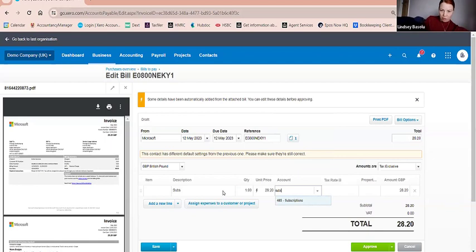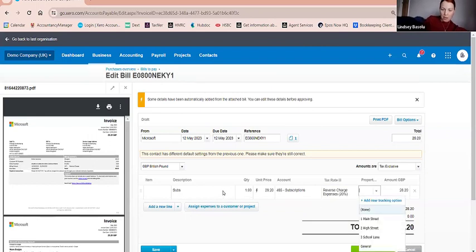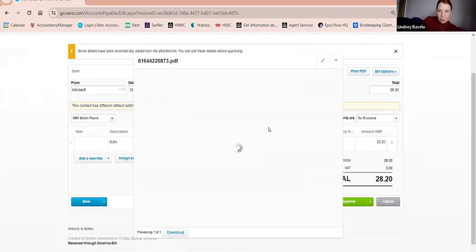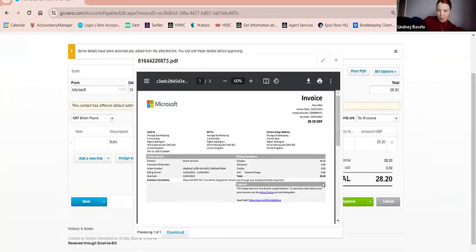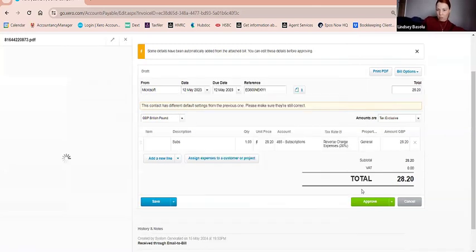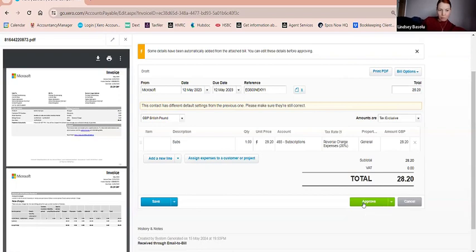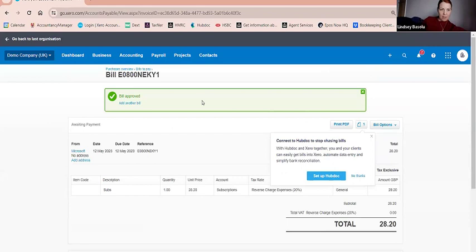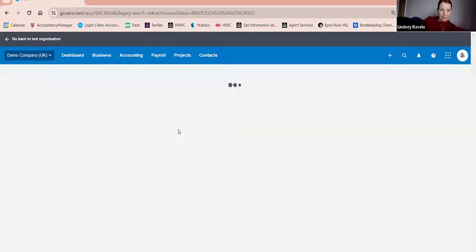And this is just a subscription for Microsoft, and it's on a VAT reverse charge. So that's going to be there. I'm going to put that to general because it doesn't relate to any property. So that's our invoice. I'm happy, I'll just pop it out and make it a little bit bigger. I'm happy that that is the correct amount and all the details match there. So I'm going to approve that bill now.